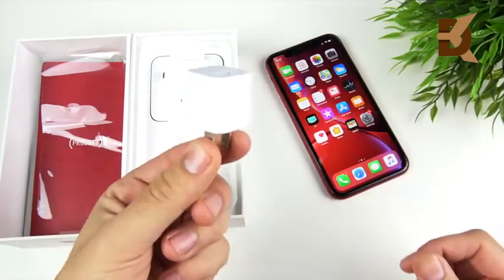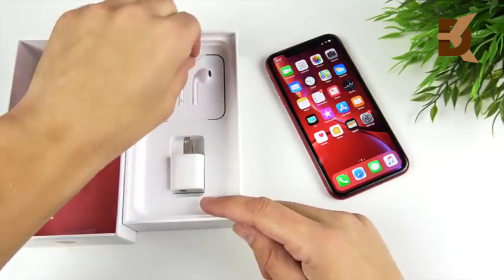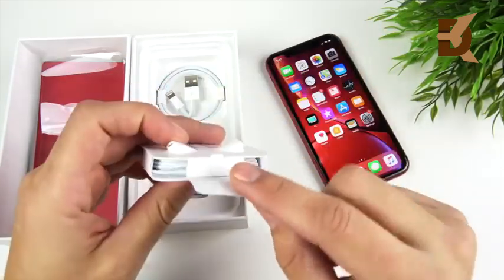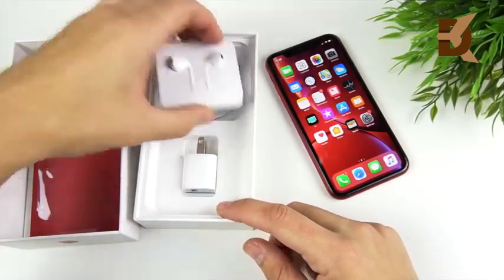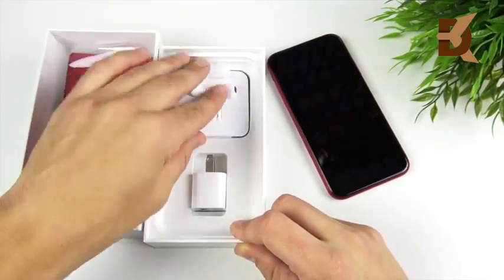So you can see still with that weak charger, no fast charging here. I'd like to see fast charging in the next iteration of this device. You can see you do have your USB Lightning headphones, no dongle. So if you wanna plug in a 3.5 millimeter headset, you're not gonna be able to do that unless you buy yourself a dongle. I think it's like $9. And you also have your Lightning cable right there. Other than that, that's about it.